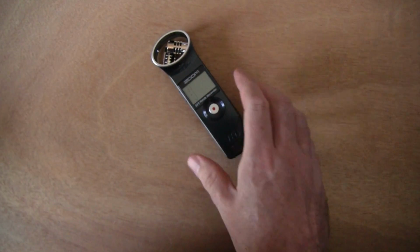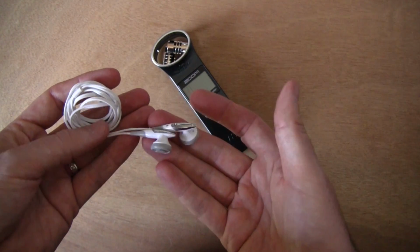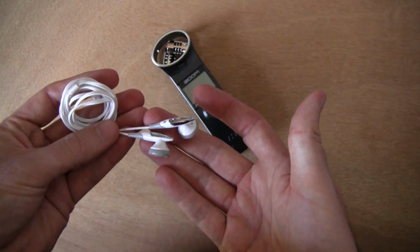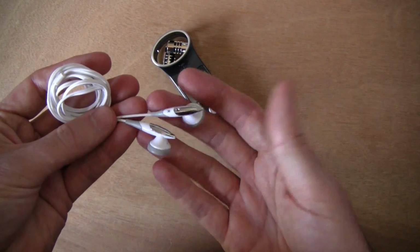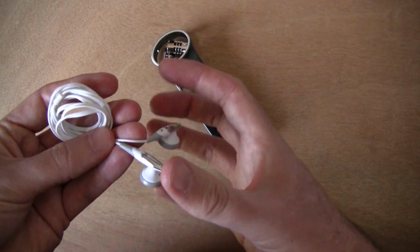Now, most folks are going to go with the simple solution of just a set of earbuds, something along the lines like this, and they're easy to carry and audio quality is going to be pretty good. The problem with these is that you're going to get a lot of sound that comes around them, so you're not always going to be exactly sure of what it is that you're recording.